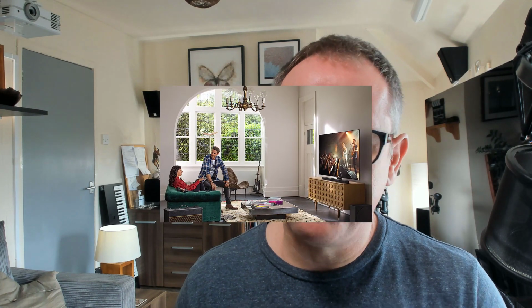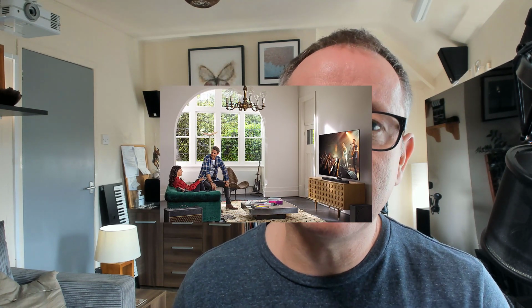Q Symphony and Active Voice Amplification are also interesting technologies. Q Symphony is an interesting one, really, and it's only active when it's combined with a compatible soundbar, such as the HW-Q60T or the HW-Q70T or the HW-Q800T. When connected, the TV's internal speaker will then work in tandem with the soundbar to provide a more immersive experience.